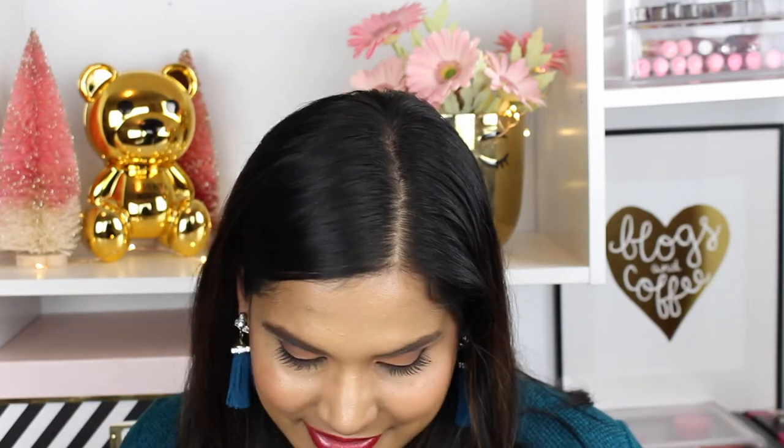I swear my Pat McGrath Labs duochromes are amazing and they go on like butter. These feel very chunky even when I put my fingers in them just to create these swatches. They're not soft like the Pat McGrath Labs one. So I just want to compare these for you, say that there's options.